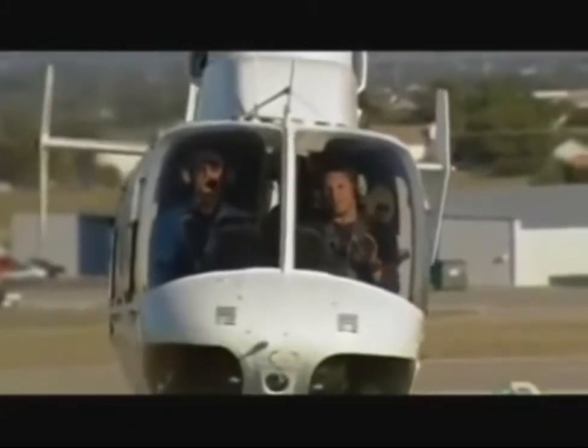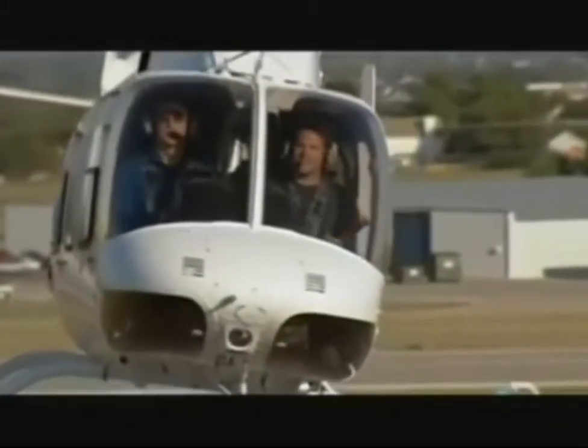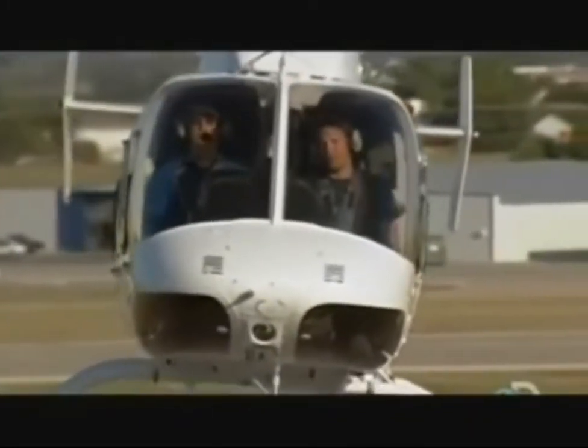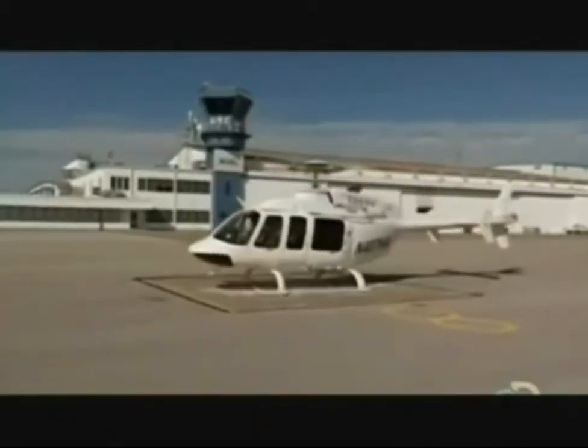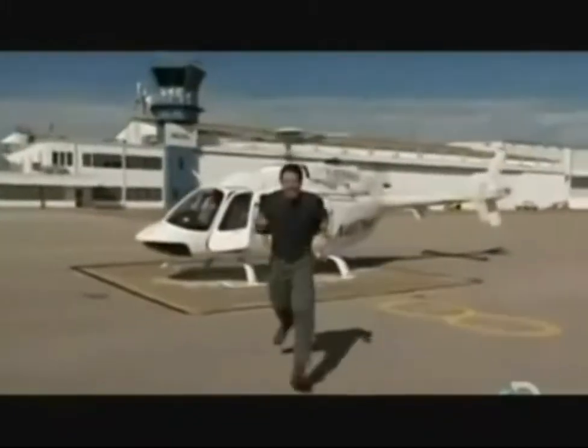If you want the freedom of the skies, then this is the machine for you. But how does this remarkable piece of technology work? Well, I want to find out, from the people who build them to the people who fly them. To find out what makes this technology tick, I'm at Bell Helicopter in Fort Worth, Texas.